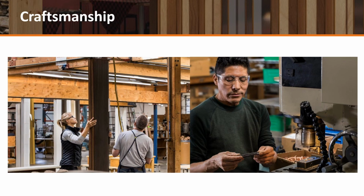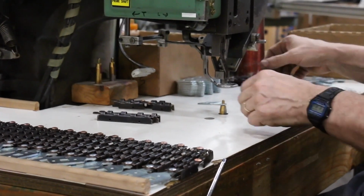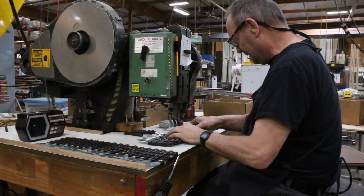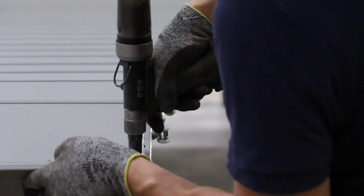Craftsmanship is a set of principles that produces products that are not only functional, they are also beautiful. Craftsmanship is motivated by mastery and passion. It is critical that the doors that design professionals select are of high-quality materials and created by skilled workers.